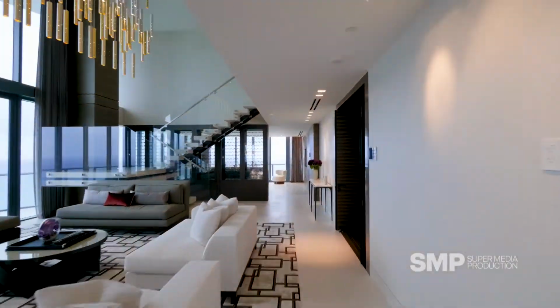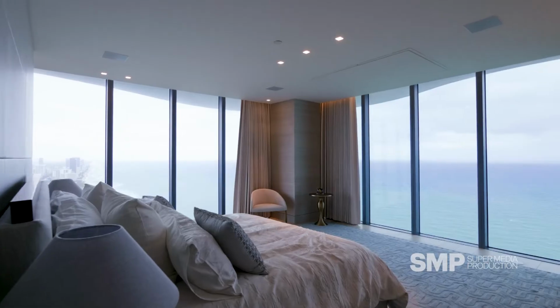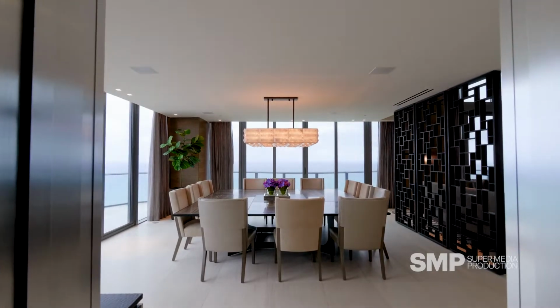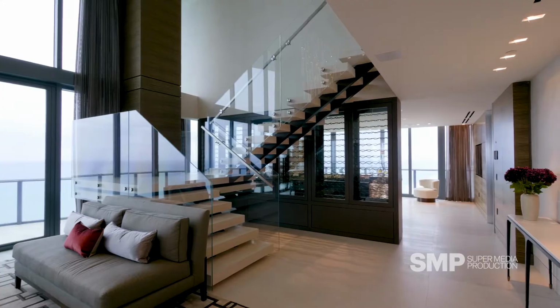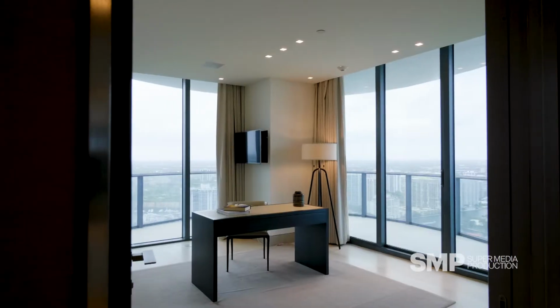That's over 10,000 square feet of interiors, 5 bedrooms, a game room, family lounge, oceanfront formal dining, a movie theater, this incredible floating grand staircase, a wine cellar, and much, much more.